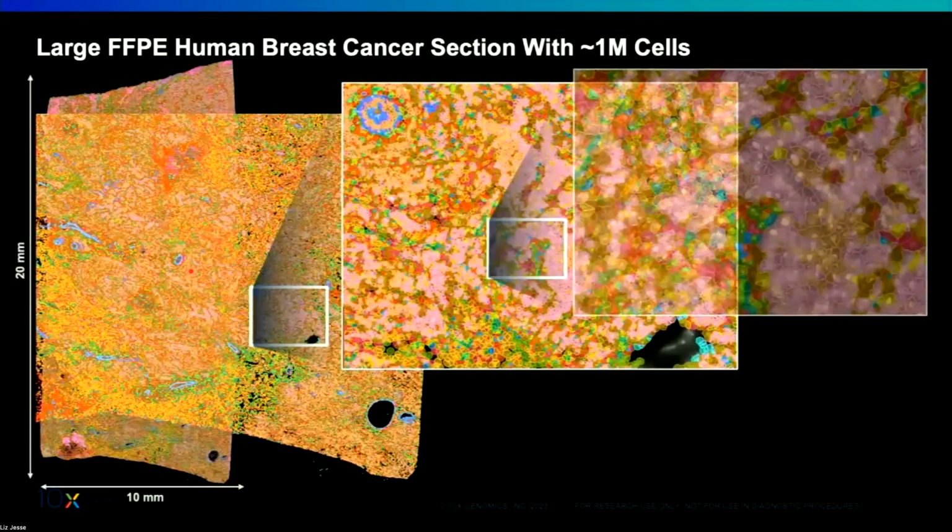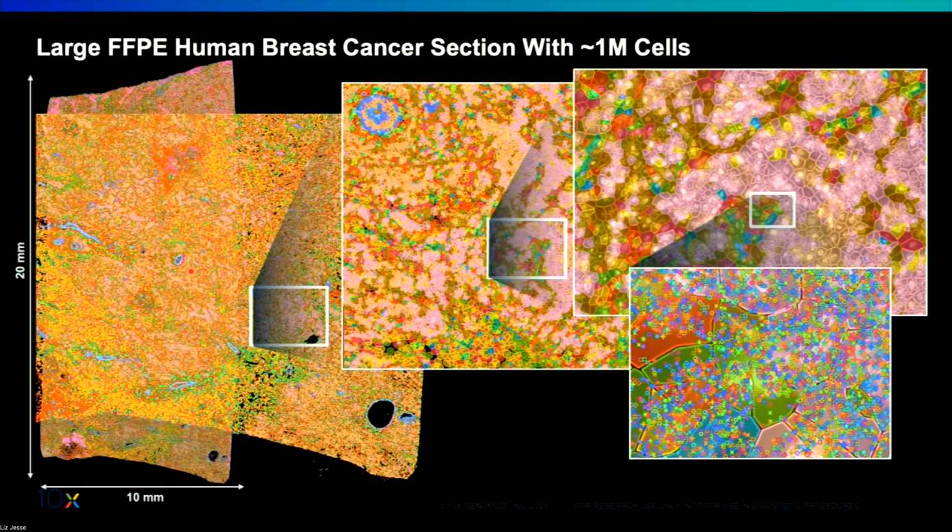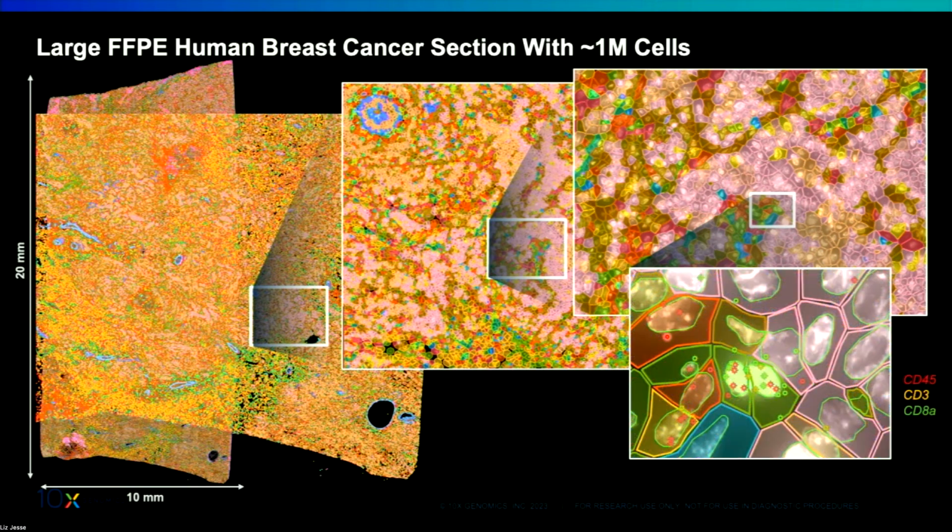So now you can see how we've taken this not only to that single cell resolution, but we've actually taken this to subcellular resolution. And what you're seeing in this very last inset here is different transcripts that are associated with different cells. Now, because even 313 transcripts at a 50 nanometer resolution is a lot, I'm going to take away some of those transcripts and we're going to focus on a couple here.